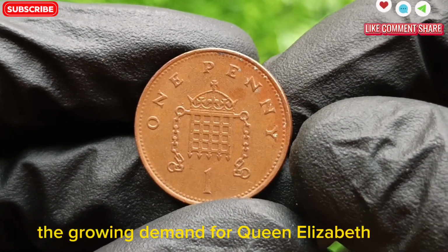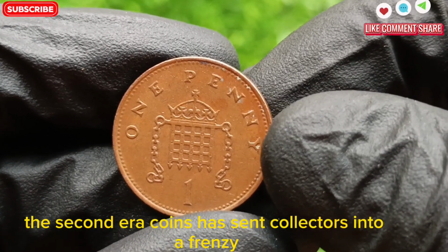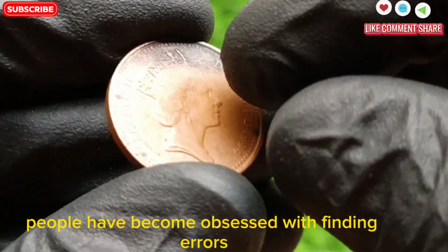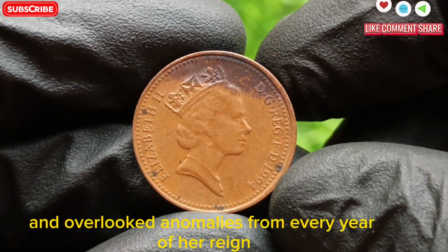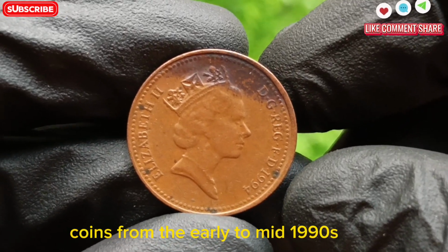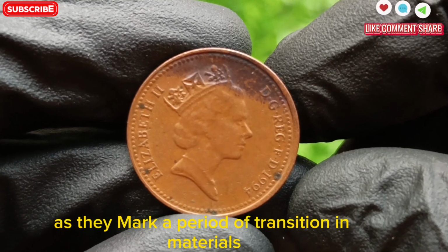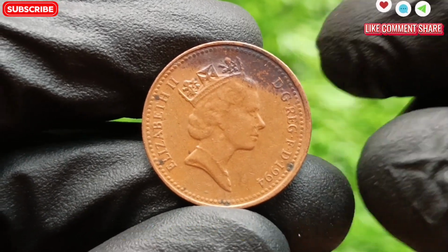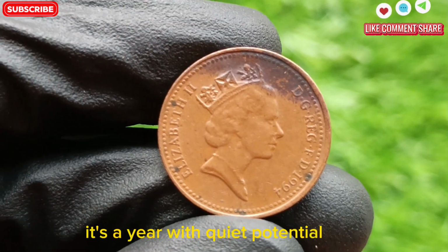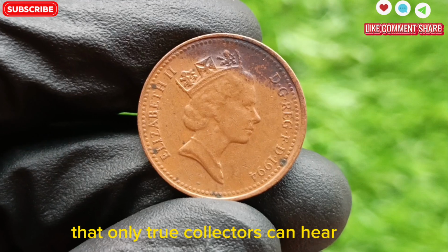The growing demand for Queen Elizabeth II era coins has sent collectors into a frenzy. Since her passing, people have become obsessed with finding errors, rarities, and overlooked anomalies from every year of her reign. Coins from the early to mid-1990s are particularly interesting, as they mark a period of transition in materials and minting methods. That's exactly why 1994 is so important. It's a year with quiet potential, a coin with a hidden voice that only true collectors can hear.